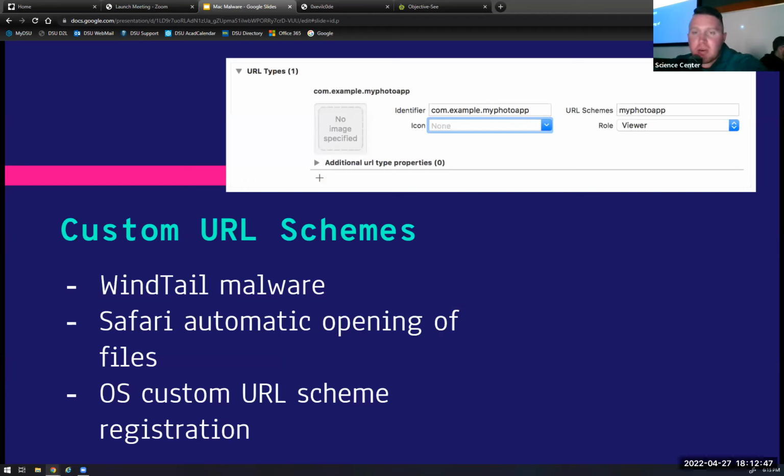The Windtail malware was able to infect users by abusing different components of Mac OS and Safari. At this point in time, Safari had a feature that would automatically open specific file types that were deemed safe. The operating system also had a registration of custom URL schemes. This URL scheme is normally utilized by applications in order to launch other applications, and the attack happened by luring users to a web page, which would then automatically download a zip file containing malware. From there, if the user was using Safari, it would automatically extract the archive.